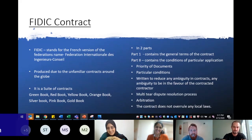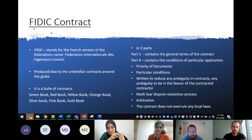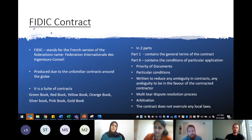So as Dan mentioned, whether you are a client or a contractor, one of the things to consider is to have a good contract in place. This will help to deal with any issues that you might face on site. There are many contracts to choose from, however, FIDIC is widely used internationally. FIDIC was produced due to difficulty in using unfamiliar contracts around the globe. It was developed by the International Federation of Consulting Engineers, which is now based in Switzerland and has a membership of over 60 countries. It regularly updates and issues revised contracts, and due to this, FIDIC has become one of the leading contracts in international engineering and construction projects.